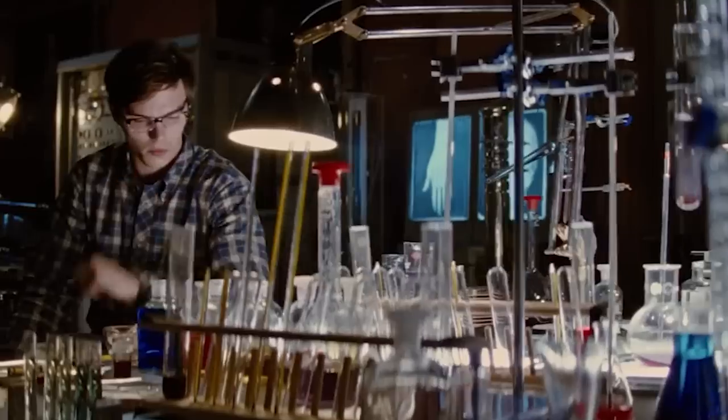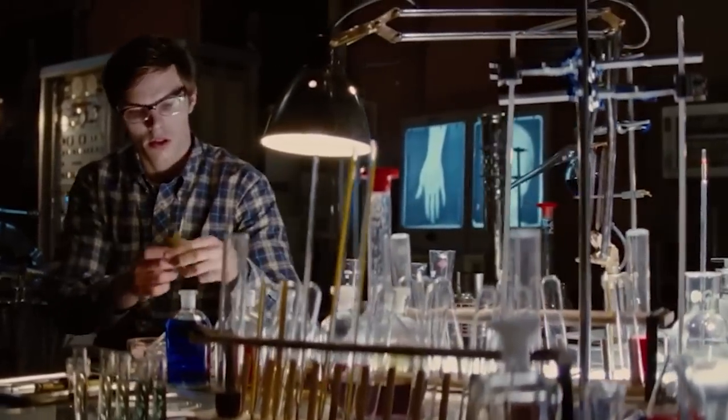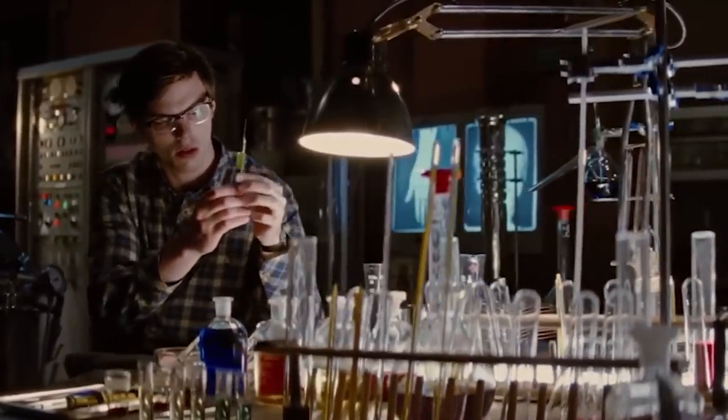But let us get back to the question at hand. Why does Beast look like an ape? Well, it all started with a little experiment gone awry. Hank was working on a genetic mutation serum when he discovered a hormonal extract that could cause a person to mutate. And like any good scientist, he decided to test it on himself. The result? A blue-furred, ape-like creature with incredible abilities.